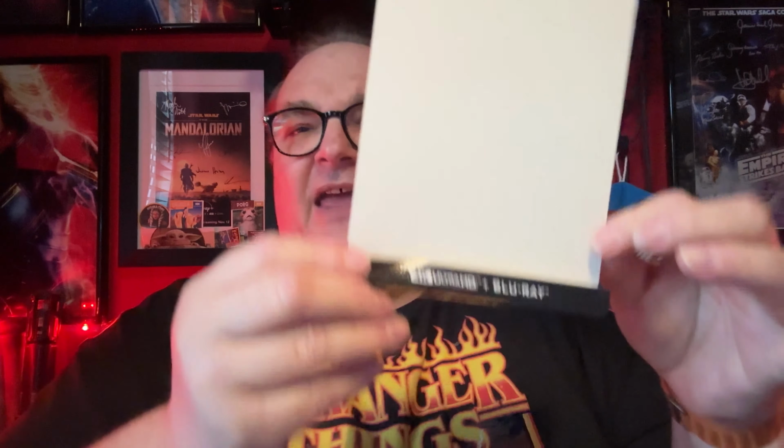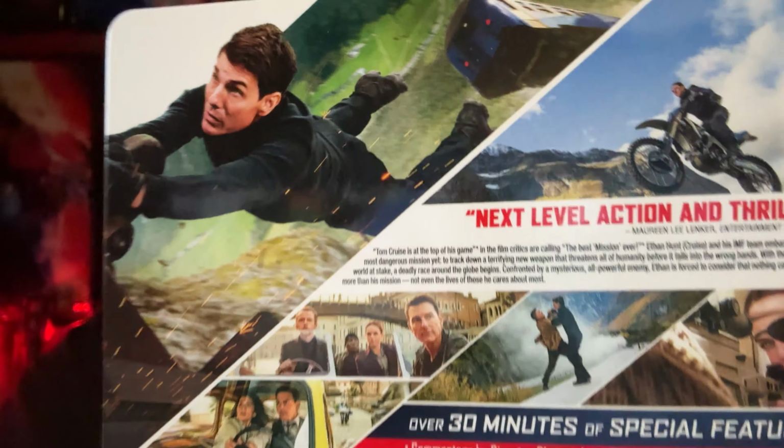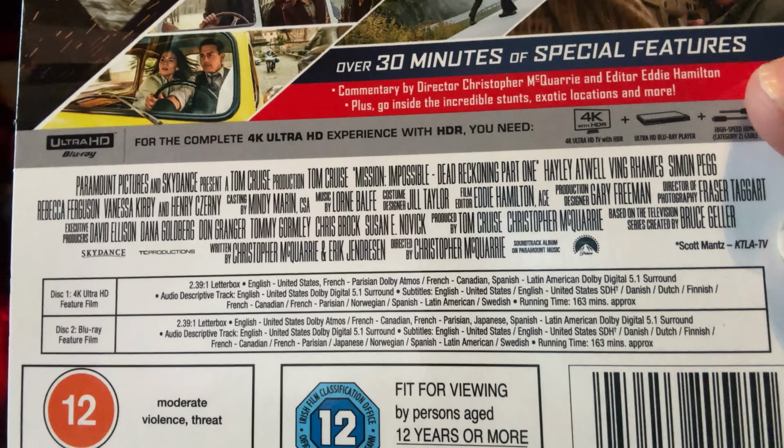It's the red one with the train on it. I think it looks a lot better than the other one, although they could have done so much better with all of these designs. But anyway, let's just go through it. So there is the J card. There is all the bits and pieces on the back there, so you can have a good old read. There we go. And you can see the special features and the specifications.